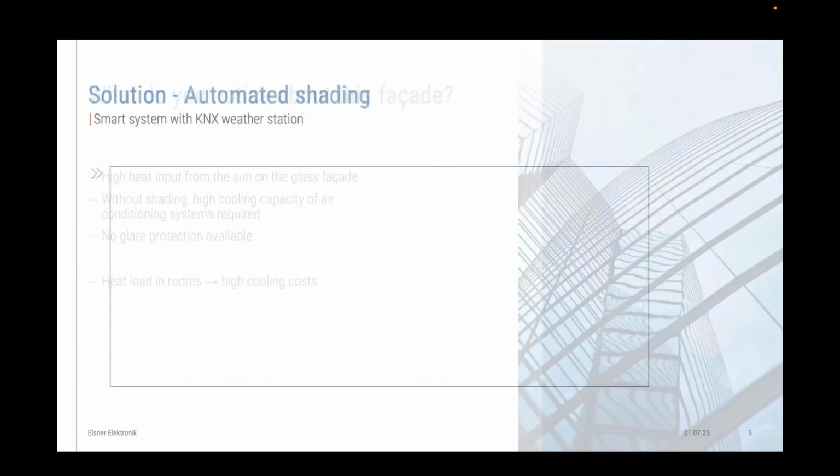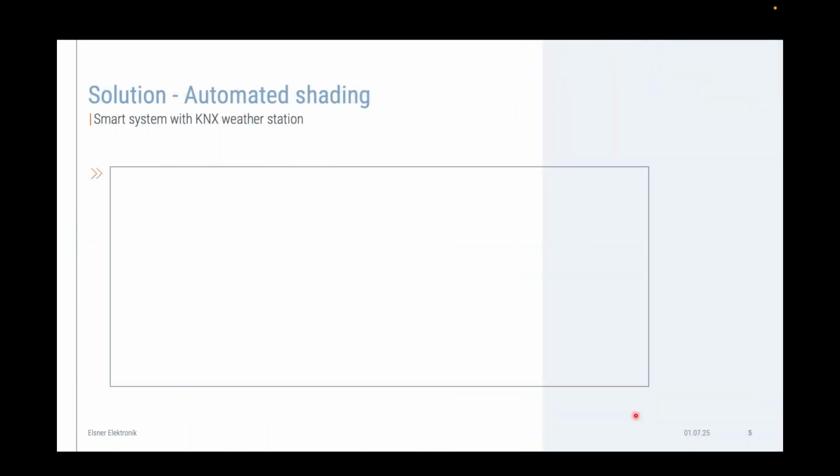Today, we want to discuss automatic shading and how to set up automated shading with a smart system, for example, with the KNX weather station. In my opinion, this is becoming more and more important. If we're talking about CO2 pricing that is going to increase, it's good to be energy efficient in our buildings. We have global challenges like climate change and energy prices rising all over. This can be a part of the solution.